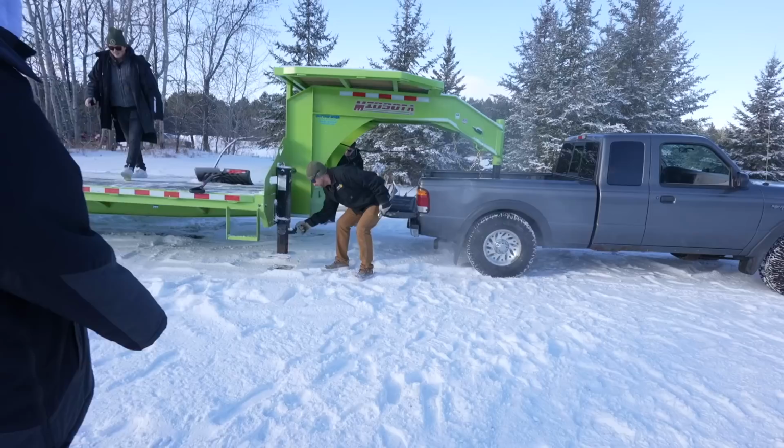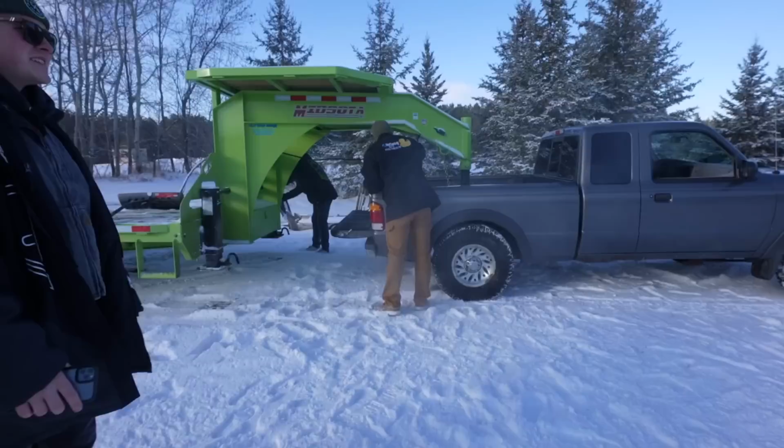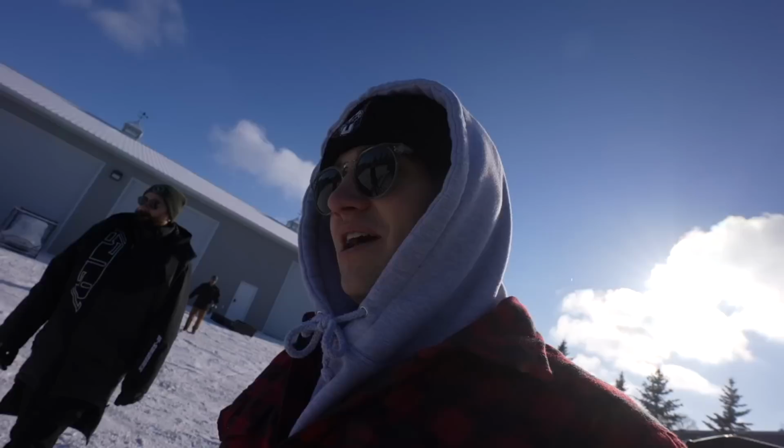This thing squats less than Ryan's TRX. I think it's just gonna ride on the bumps off. It's gonna bottom out and just go, or his tires are gonna blow. If anything's gonna give, what part do you think it's gonna be? The frame. Really? It's pretty rusty.